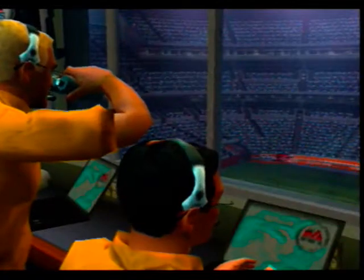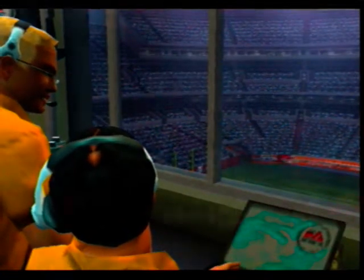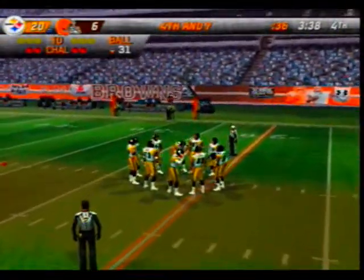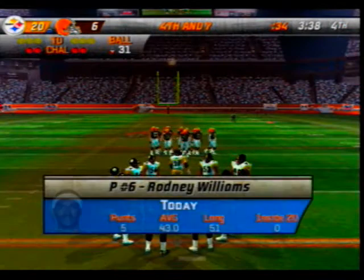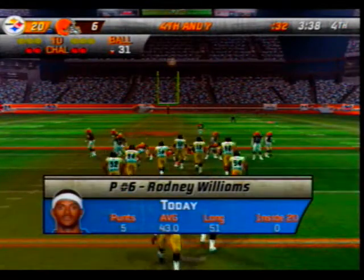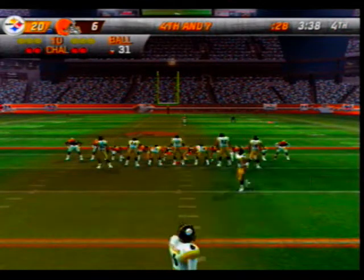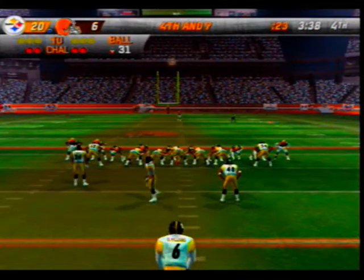He was pressured as the defense forced the issue. Yeah, and that's something the defensive coordinator mentioned in practice this week. Making the quarterback throw the ball before he's ready to throw it. Unable to get anything going on that series, they'll have to punt it away here.